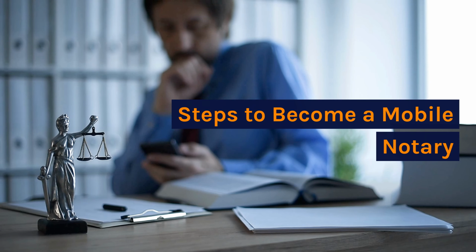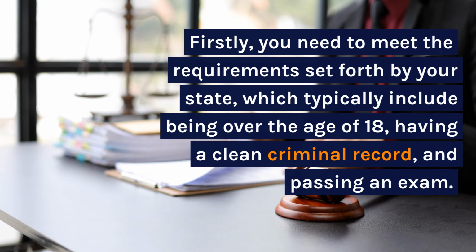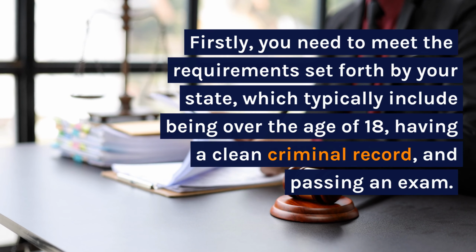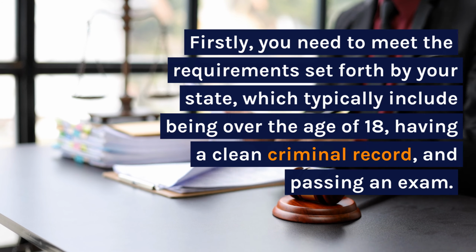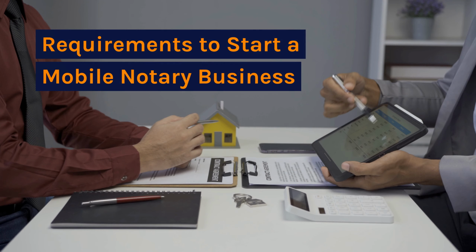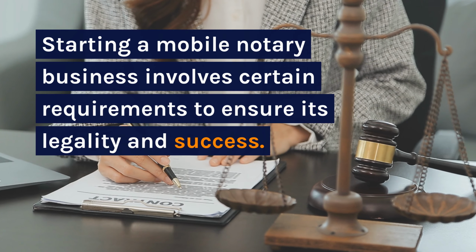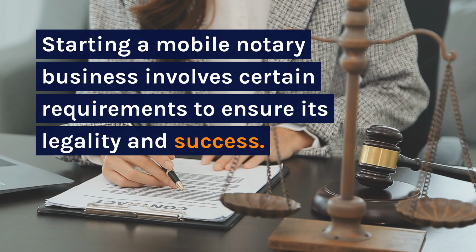Steps to become a mobile notary. Firstly, you need to meet the requirements set forth by your state, which typically include being over the age of 18, having a clean criminal record, and passing an exam. Requirements to start a mobile notary business. Starting a mobile notary business involves certain requirements to ensure its legality and success.